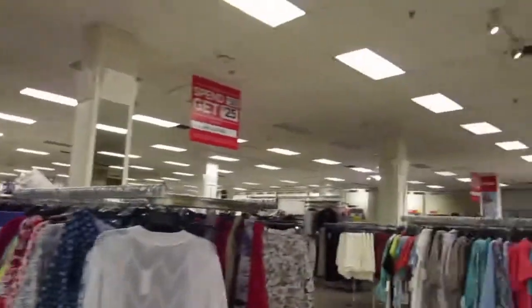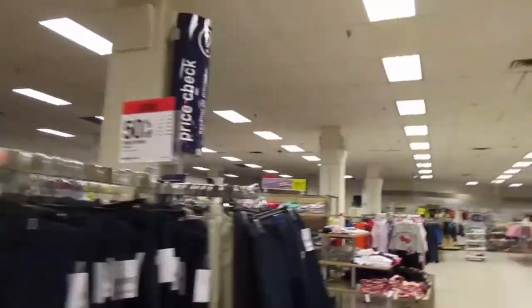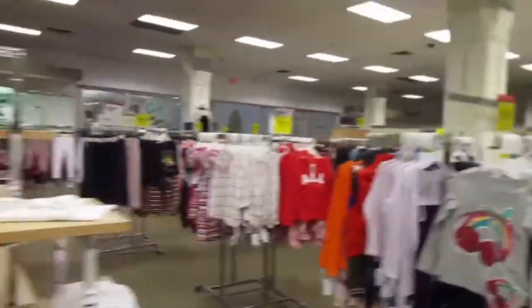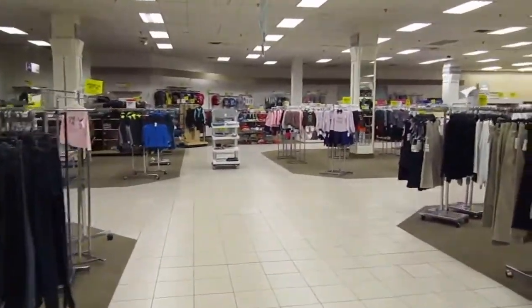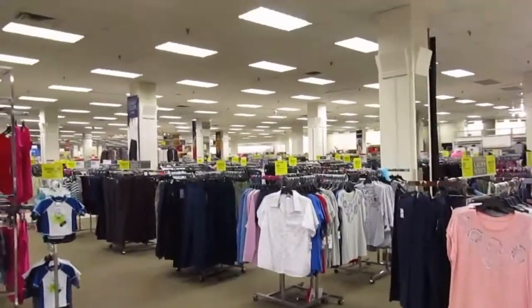The Sears is the original anchor to the Northeast Mall. It opened in, I believe, 1978, and is still around. But the way Sears is going right now, it's not looking very bright for Sears right now.